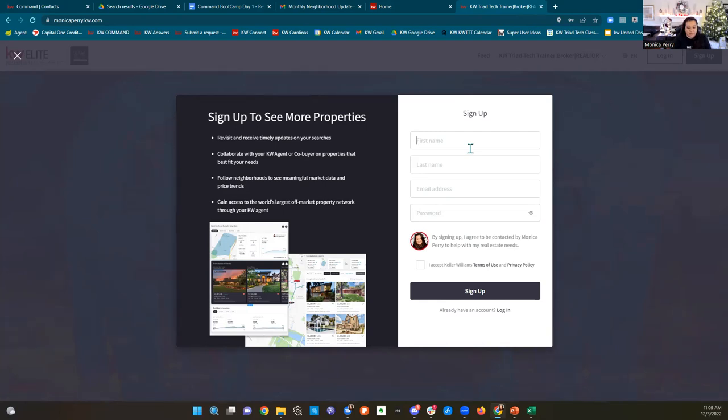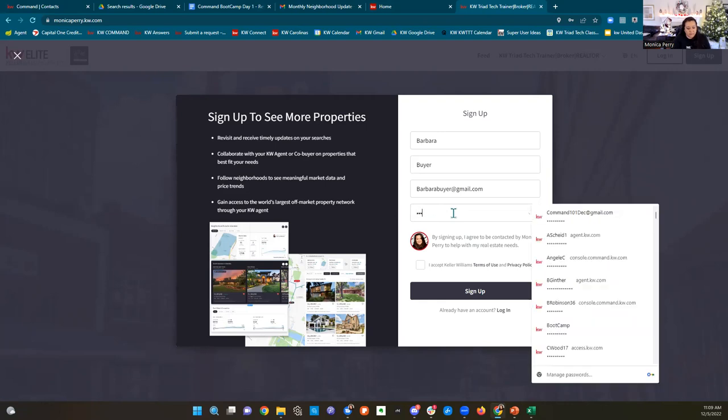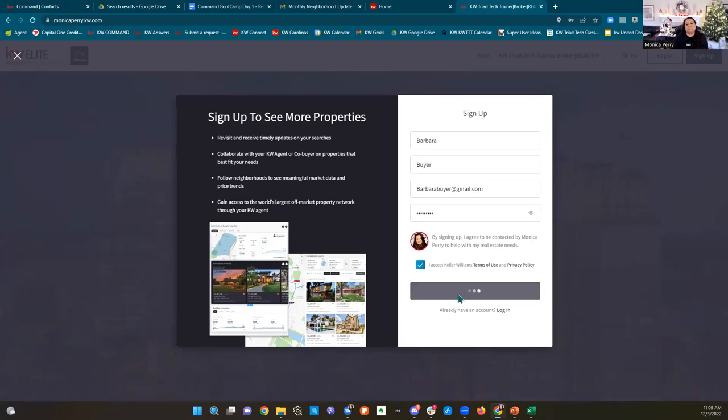Let me think of somebody I have not done before. I'm going to do Barbara Fire, Gmail. Okay. I'm going to give them a password. I'm going to click accept and I'm going to click sign up.